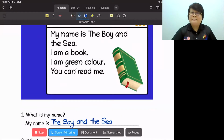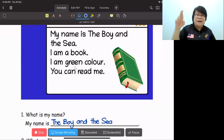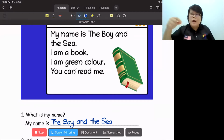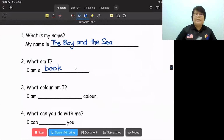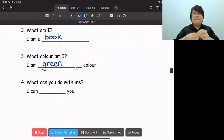What's this? G-R-E-E-N. What is that? It's green. G-R-E-E-N. Green color. So now, that's right. If you got it right, you mark it right. If you get it wrong, it's okay. You write the correct answer. It's green. Green color. Let's go to number four.